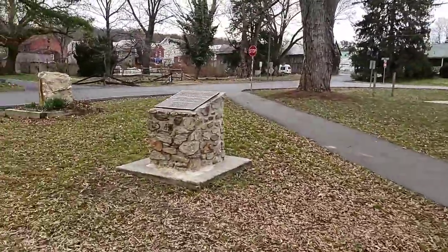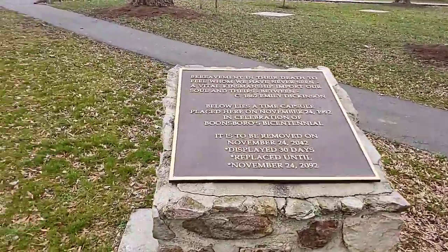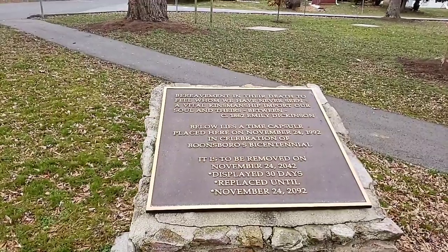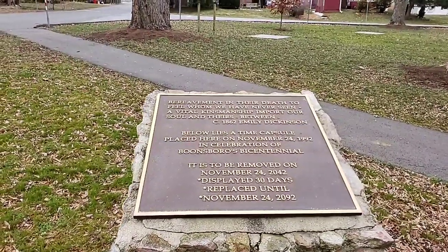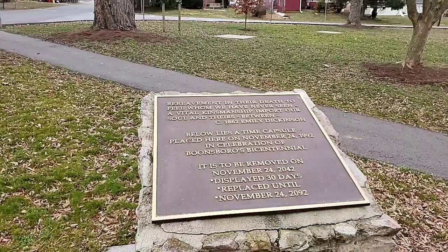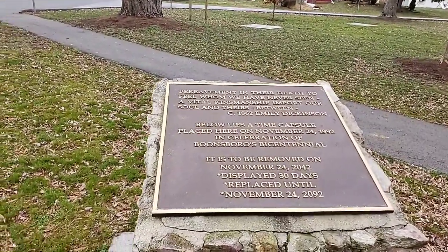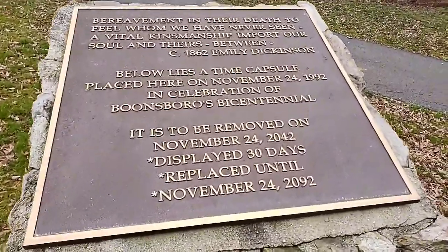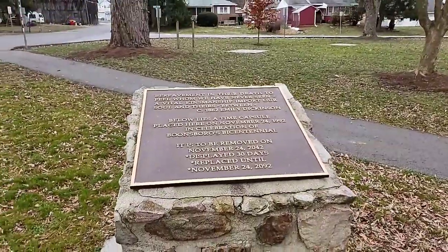We got a monument over here as well. "Bereavement in their death to feel, whom we have never seen, a vital kinsmanship, import our soul and theirs between." Emily Dickinson. Below lies a time capsule placed here on November 24, 1992, in celebration of Boonsboro's bicentennial. It is to be removed on November 24th, 2042, displayed for 30 days, then replaced until November 24th, 2092. So there you go, folks. Tune in here at Radio Free Hub City on November 24th, 2042, and we will be here for the removal of the time capsule, hopefully.